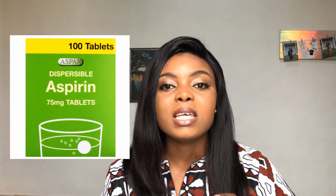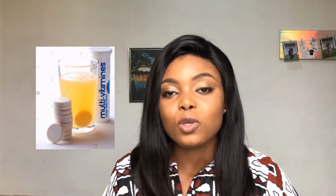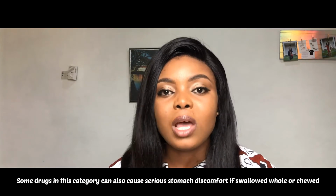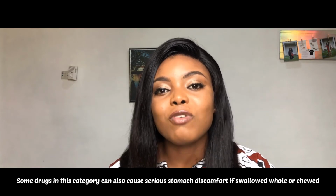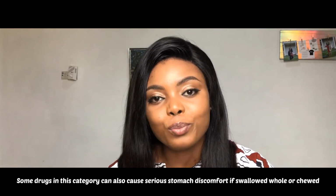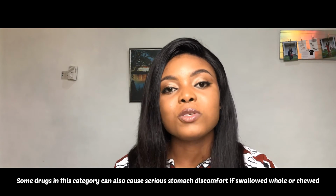We have some medicines that we're supposed to drop into water and it dissolves completely before we drink it. The water is supposed to help with the rapid disintegration of such tablets so that when we take them in, there's also going to be a rapid onset of action. So if you chew such a medicine, the rapid disintegration that we want, or the desired disintegration, might not occur. And so it's also going to affect the rapid onset of action that we're looking forward to. So if you have such a medicine and you're supposed to dissolve it in water first, then you should, so that it can work just the way it's supposed to work.